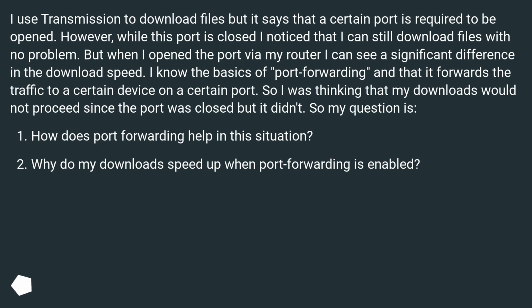I know the basics of port forwarding and that it forwards the traffic to a certain device on a certain port. So I was thinking that my downloads would not proceed since the port was closed, but it didn't. So my question is, how does port forwarding help in this situation? Why do my downloads speed up when port forwarding is enabled?